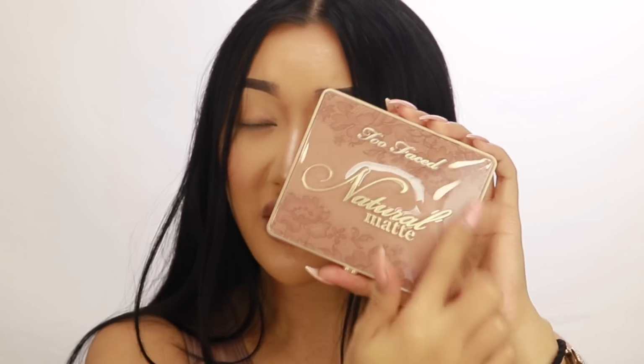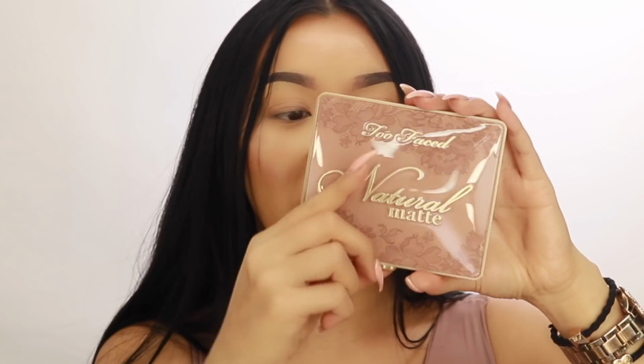I love this kind of nude. I know nude is different for everybody and everybody will class a nude differently, but this is like my perfect nude. It's warm, brown, not too dark, not too light. It's like the perfect in between shade.